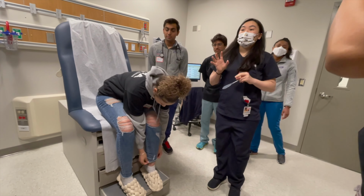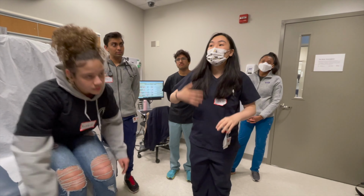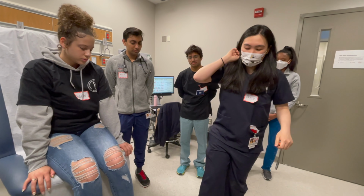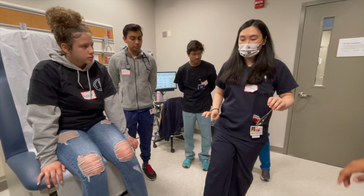If someone has something called clonus, where there is something wrong with the whole system of nerves, you'll see their foot keep tapping even after you let it go. It'll keep tapping.